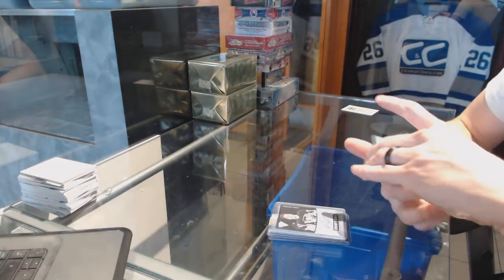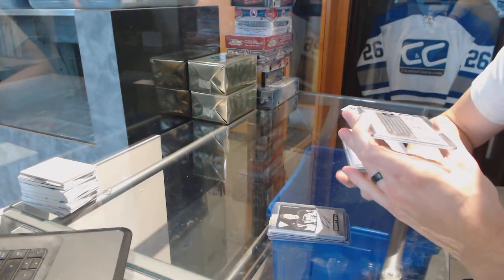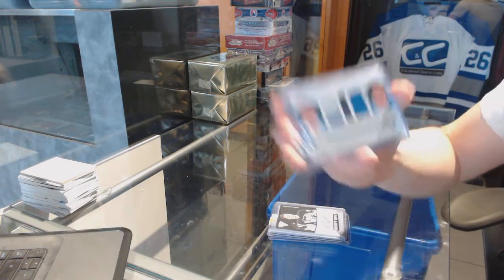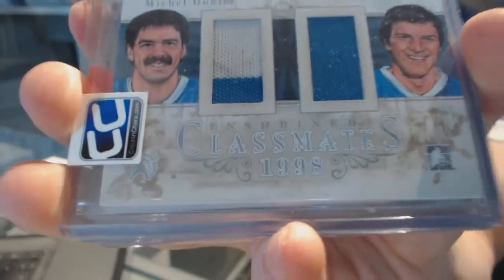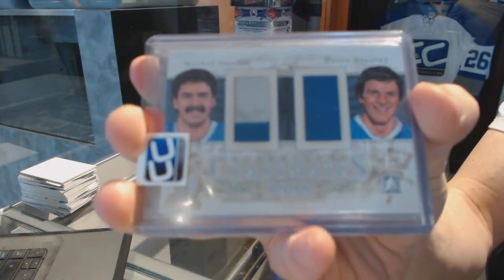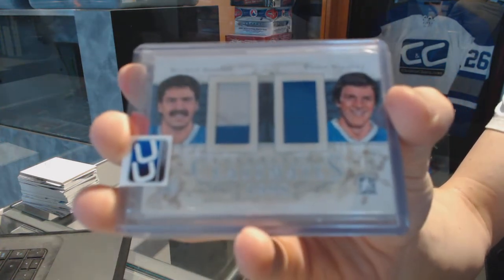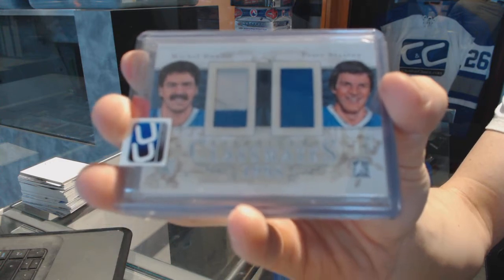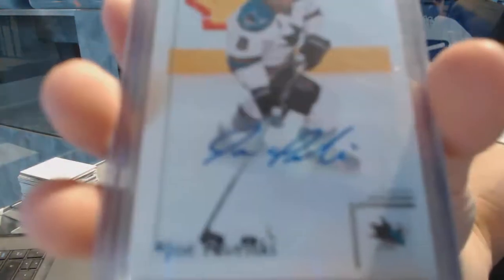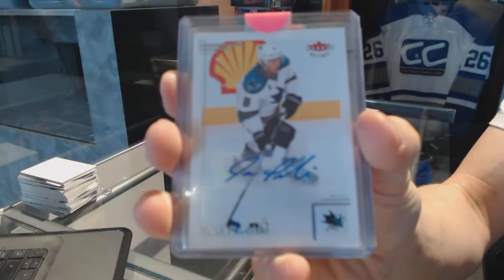We've got an In the Game Enshrined Classmates dual jersey silver numbered 1 of 9 for the Quebec Nordiques, aka the Colorado Avalanche, Michel Goulet and Peter Stastny. We've got a 12-13 Retro base autograph for the San Jose Sharks, Joe Pavelski.